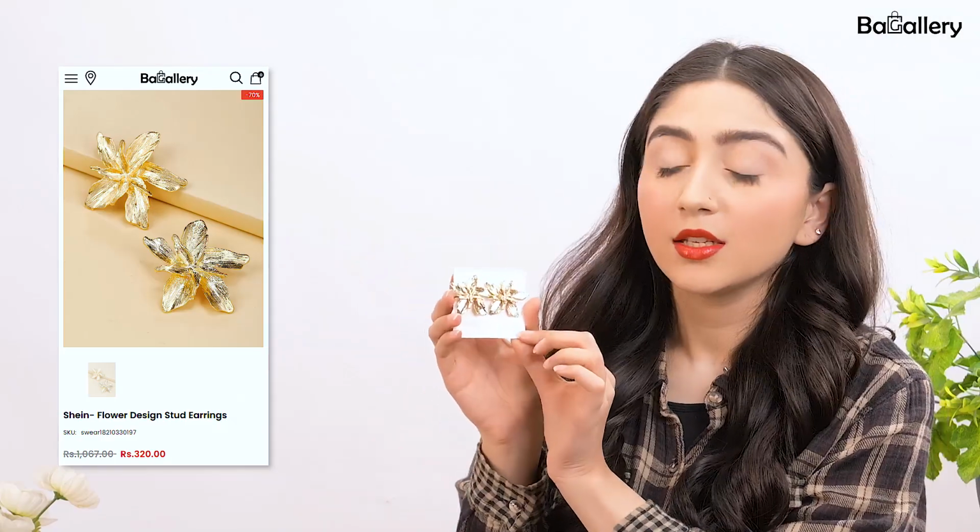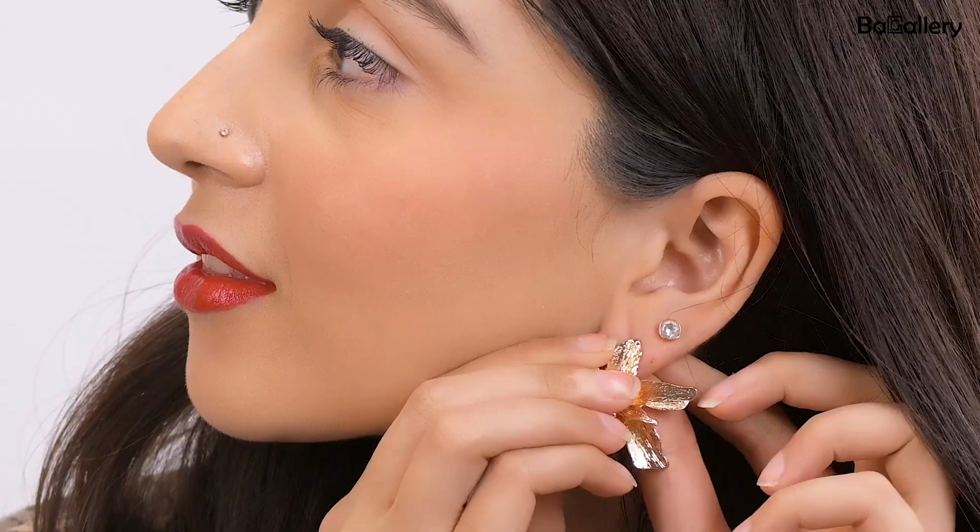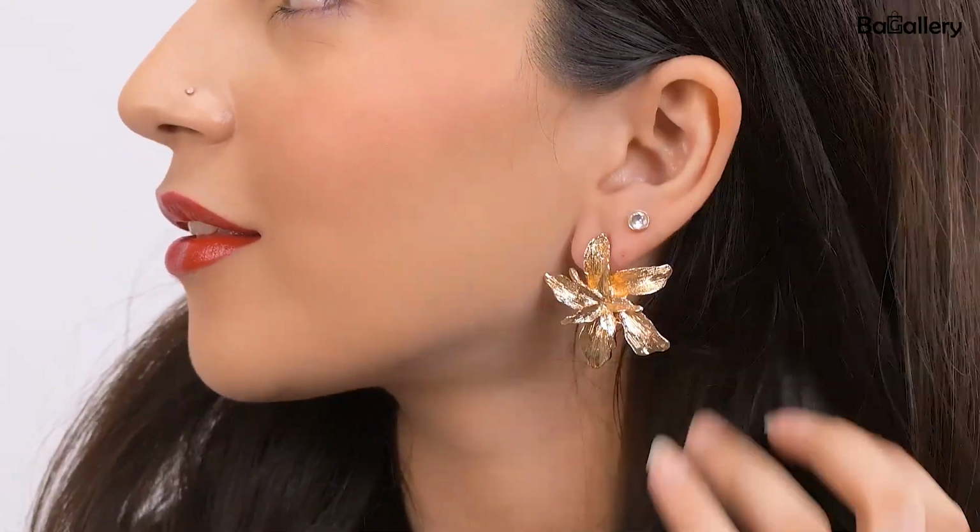So the very first earring that I'll be showing you guys are these cute golden flower studs. These are really pretty, no matter aap shalwar kameez pehni ho, pant shirt, these golden studs will go with all of your pretty outfits.